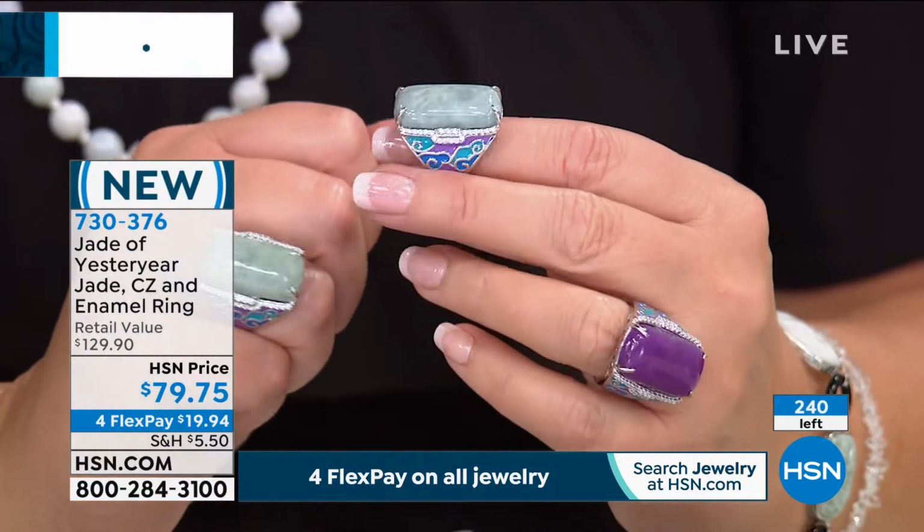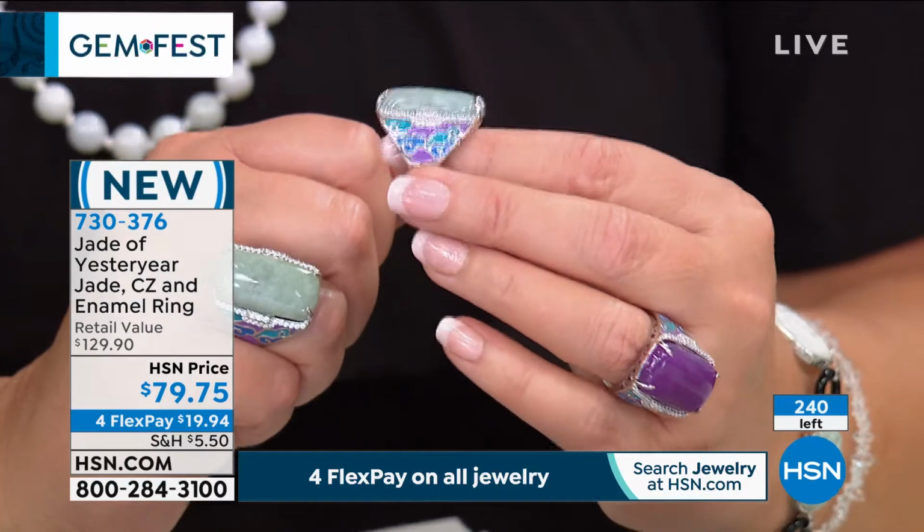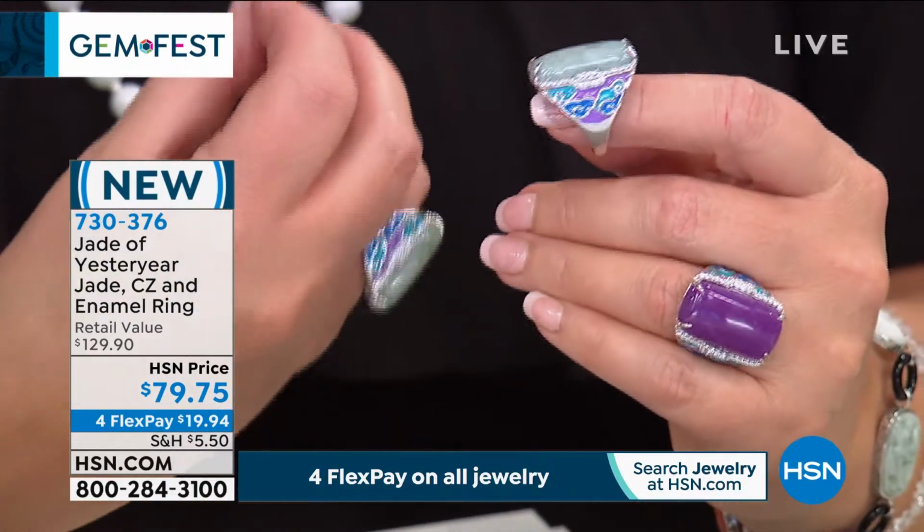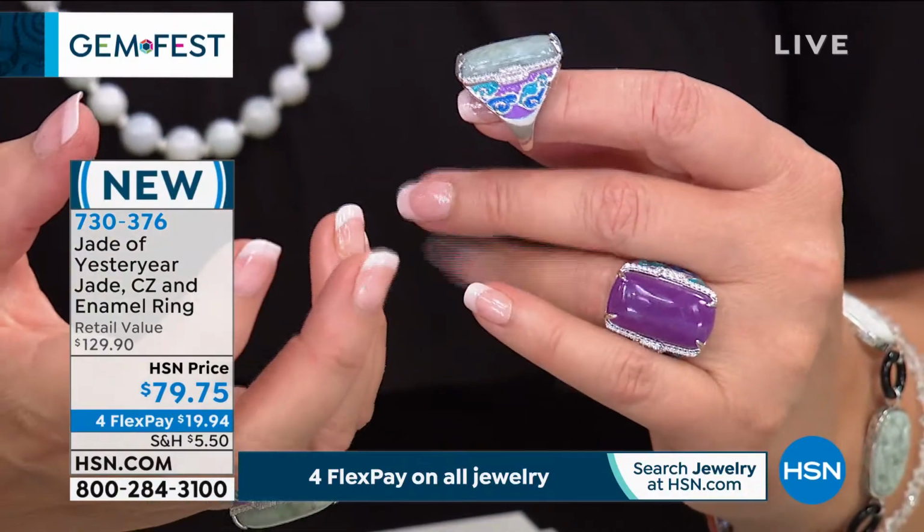We have hundreds of you ordering, however, so I do expect this one too is going to disappear here today. I love it. It's comfortable to wear. It's bold. It's exciting. It's something different. It looks so pretty with your other jade. There's something about mixing these colors, the purple with the green. Don't you think the purple and green just belong together for some reason?